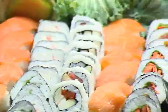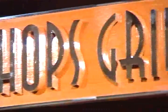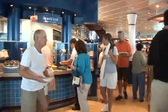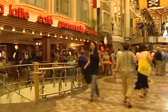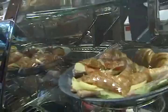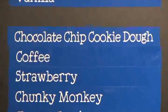The Liberty's Asian fusion-themed Jade and onboard steakhouse Chops Grill combine fine dining with a relaxed, intimate atmosphere. The fabulous Windjammer Cafe offers buffet-style meals for a quick bite before heading into port. And the Royal Promenade boasts an array of tempting treats to keep you satisfied even while you're on the go, from a quick slice of pizza to refreshing, delicious Ben & Jerry's ice cream.